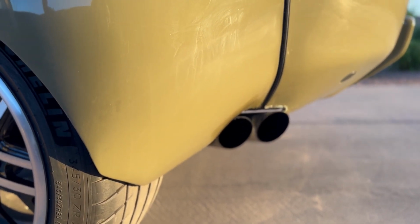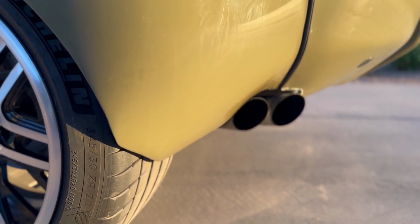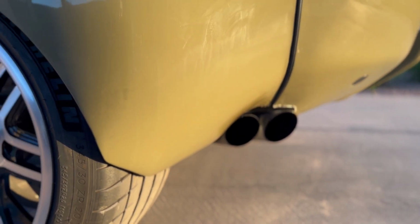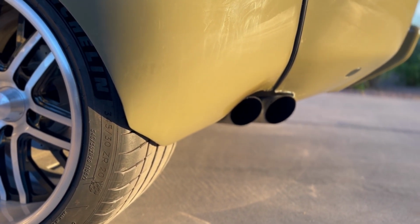I'm gonna try to put at least 200 miles in the next week or so on the car before I really take it on a drive. But yeah, there you have it. The wig splitter Porsche. Hit it one more time, babe.